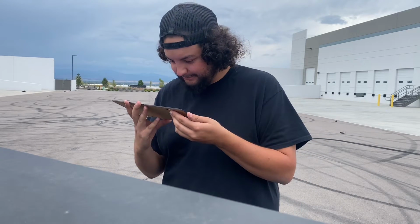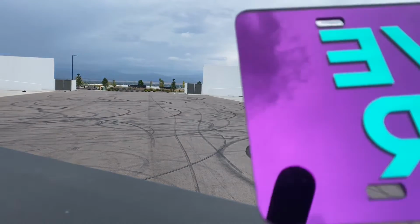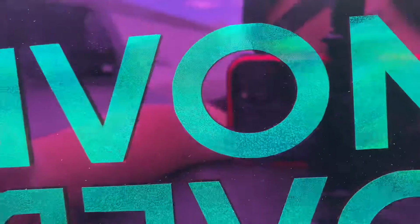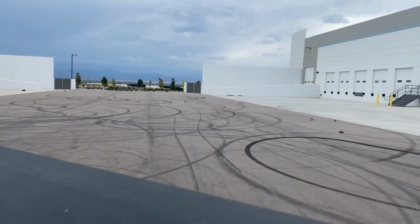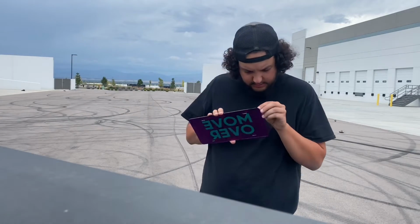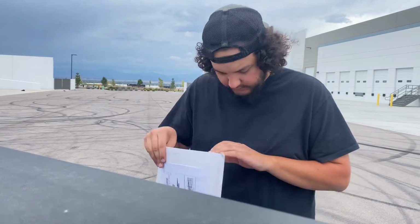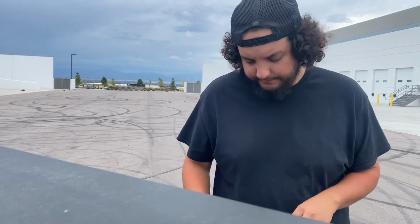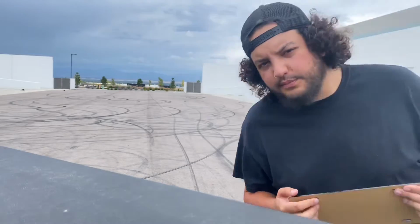Dang, I freaking dig this thing. If you can see all of the detail, glitter and everything, this thing is awesome. Cool. So let me see if I have everything to put this on my truck right now. And just make sure there's nothing else. Nope, that is it. So yeah, let me see if I have everything to put this on.